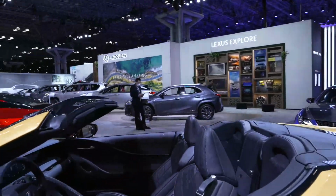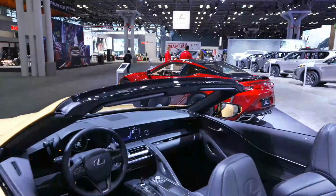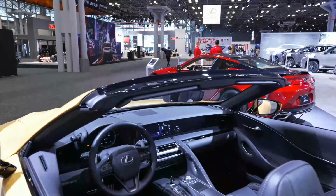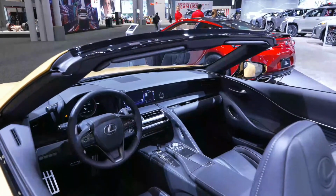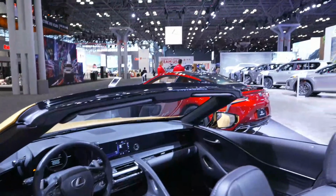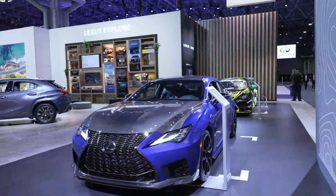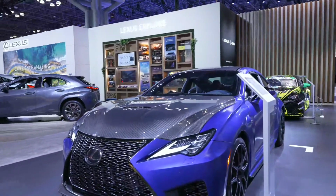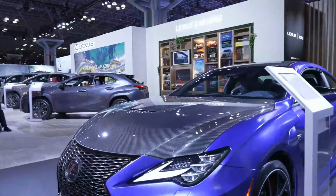You Lexus fans want to drive a convertible? Look at that. Woo. This V8, the sound I hear is amazing. Is that a joystick down there? Driving by joystick. That is the sound of a Lexus race car. Ooh. Oh, yes. This is lots of carbon fiber.